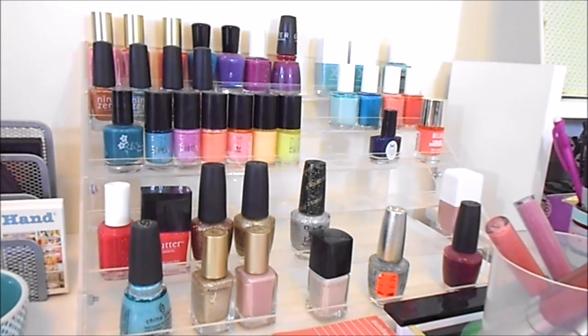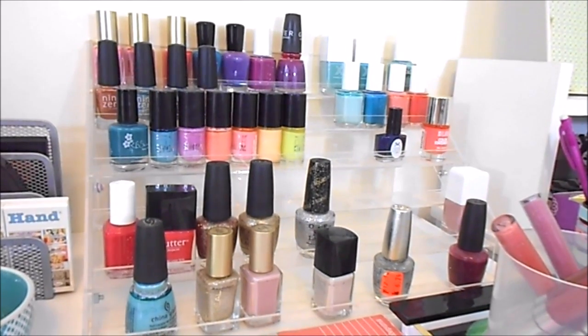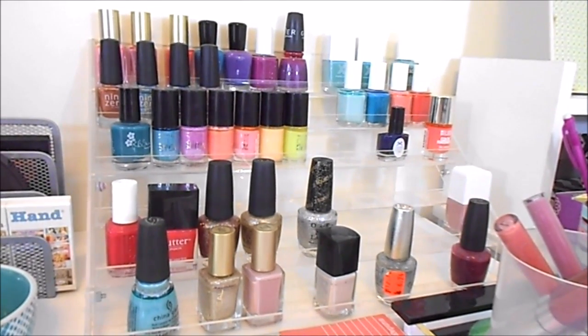And then here's one of my other favorite pieces. This is an acrylic tiered nail polish rack that I purchased from Amazon. I will have links for all of these storage pieces down below.